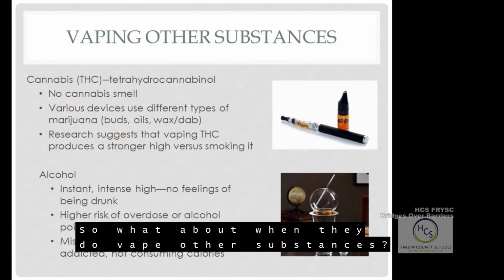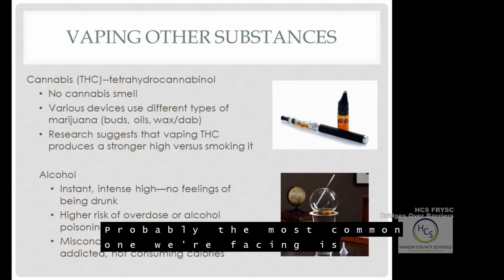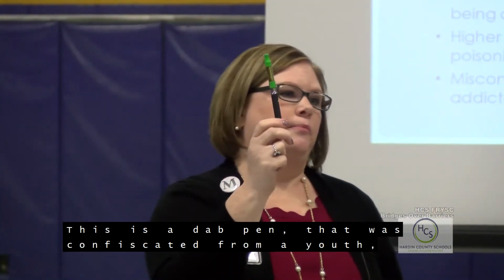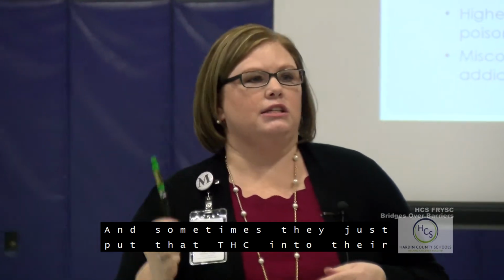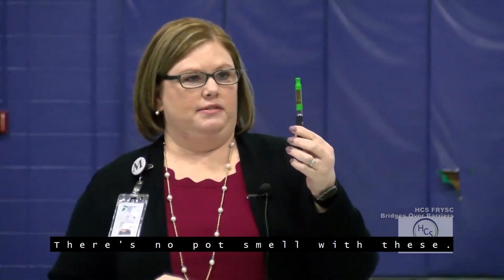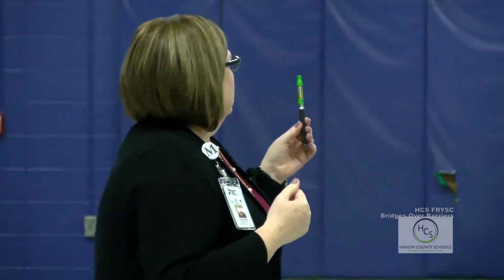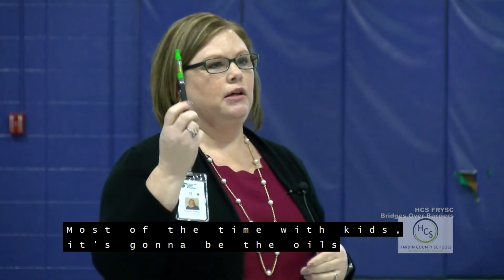So what about when they do vape other substances? Probably the most common one we're facing is when they vape THC. This is a dab pen that was confiscated from a youth. Looks very similar to an e-cigarette, right? And sometimes they just put that THC into their regular vaping device. But there are products made specifically for dabbing. There's no pot smell with these, so you don't know if it's nicotine or THC. And depending on the device will depend on what kind they use. Most of the time with kids, it's going to be the oils.